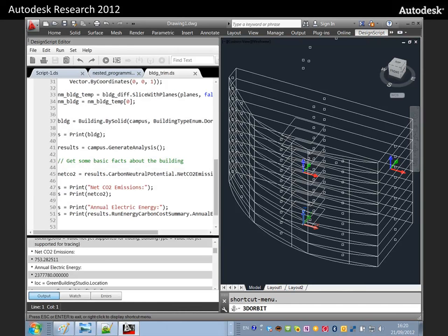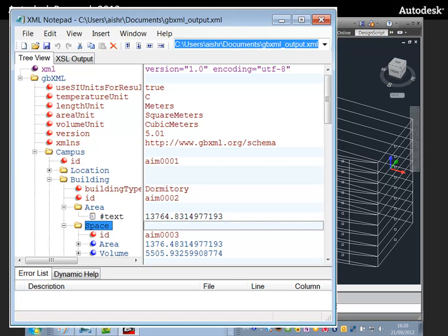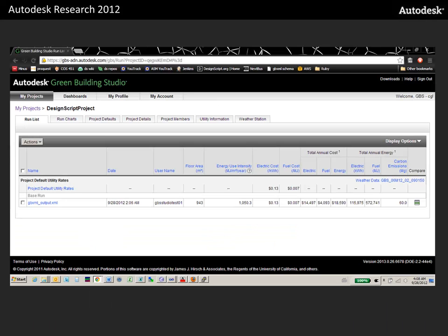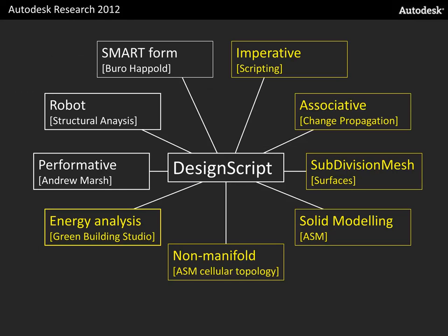Green Building Studio only deals with faceted or planar information, so I can pass that through. I can create a subdivision mesh from the topological model. I can define what kind of building it is, what kind of use. That generates the Green Building XML format, and then we go off to the server, and back come the CO2 emissions and the annual energy consumption, which we can then put back into a dashboard to present to the user.